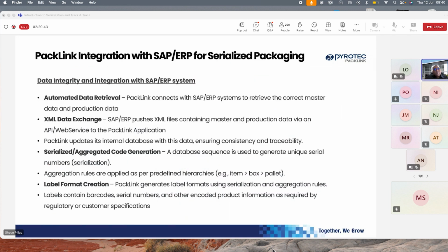So with the NBI, what we've done in terms of the data tracking, our Packlink software connects with SAP or the ERP system to retrieve the correct master data and product data information. So SAP via an API or web service pushes the XML file to our Packlink database. And within our database, we would then update it and ensure consistency and traceability.